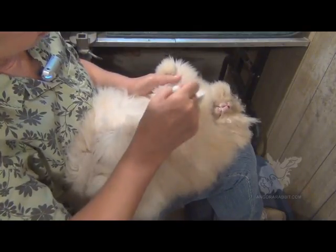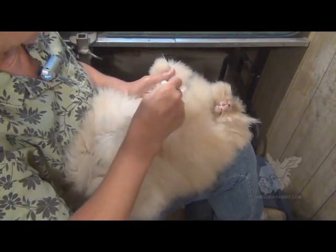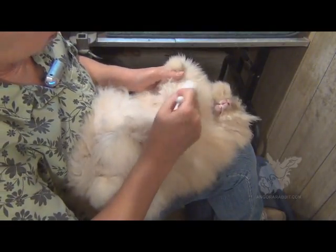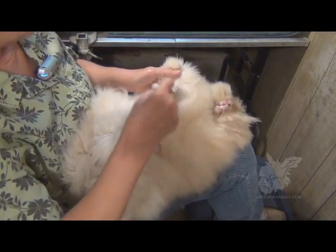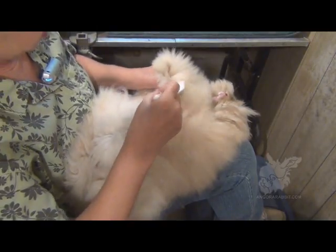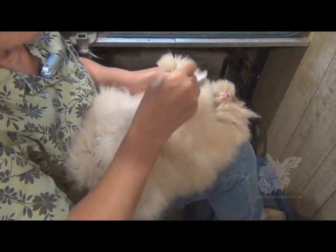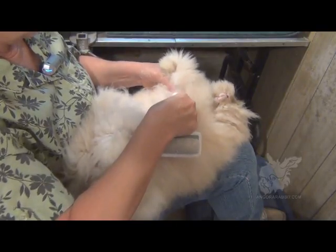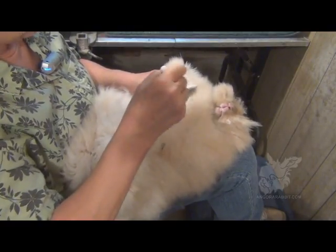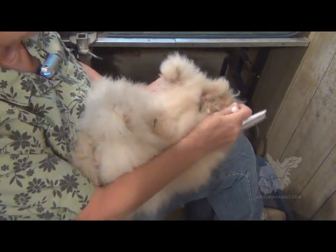Now, of course, we want to minimize how much wool we are pulling out with the brush. And that's one reason why I am using the brush in a gentle manner, teasing this webbing out instead of just yanking on it. You know, you're always going to pull some wool out anyway. That can't be helped. And fortunately, most of these rabbits from the contemporary show bloodlines have plenty more fur where that came from.